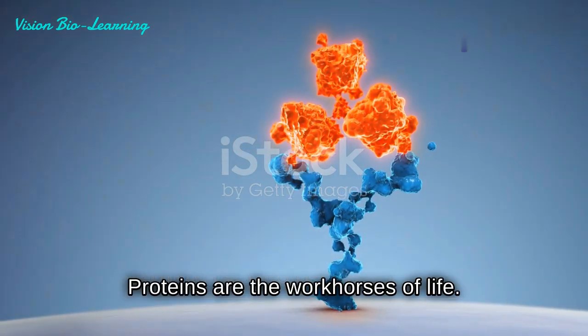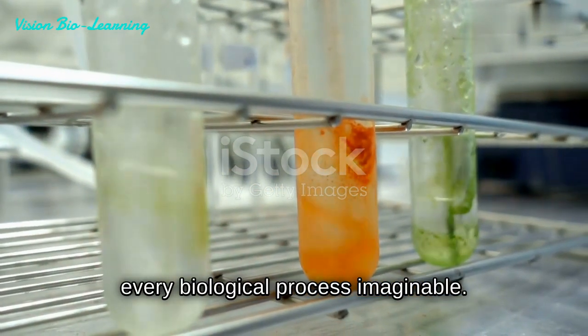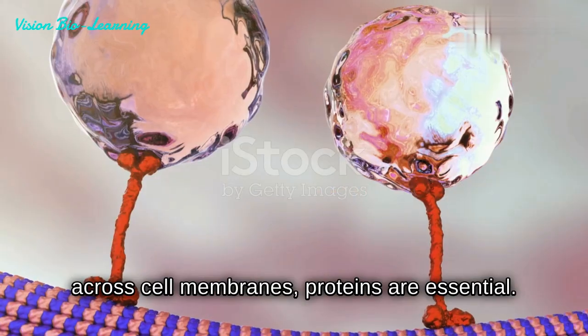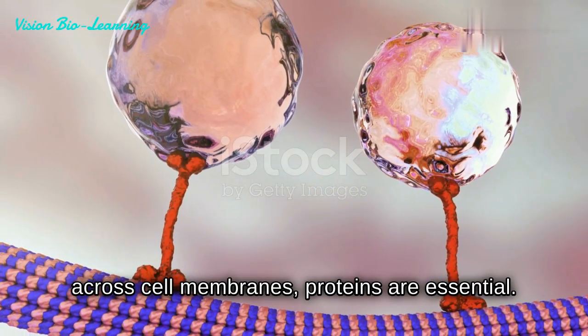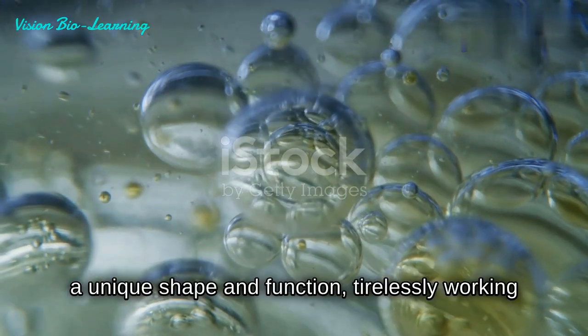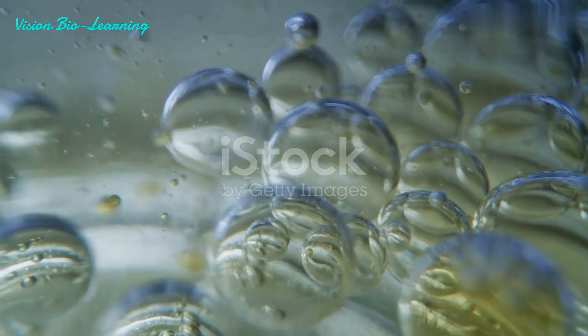Proteins are the workhorses of life. They are involved in nearly every biological process imaginable. From catalyzing metabolic reactions to transporting molecules across cell membranes, proteins are essential. Imagine them as microscopic machines, each with a unique shape and function, tirelessly working to keep us alive and thriving.